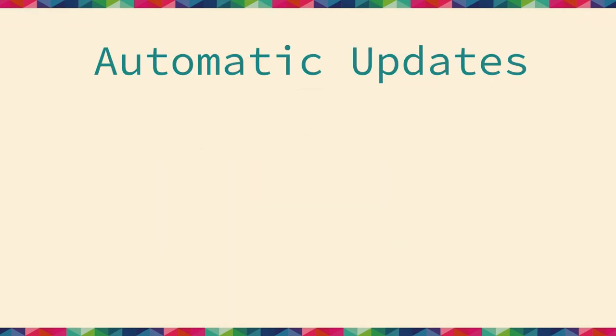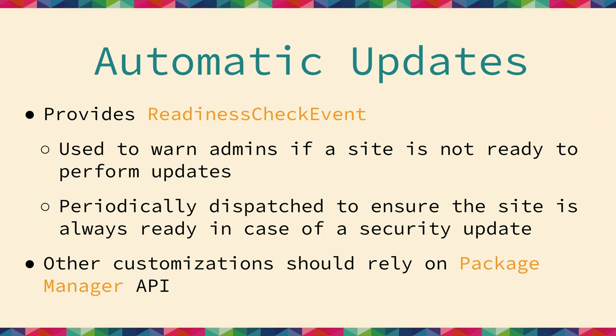All right, so then we look at automatic updates. The API for automatic updates is actually pretty thin. We provide this readiness check event, where you can do checks periodically, or the automatic update module will fire these checks periodically, and you can check for custom things that you want to make sure are good before you do an update.